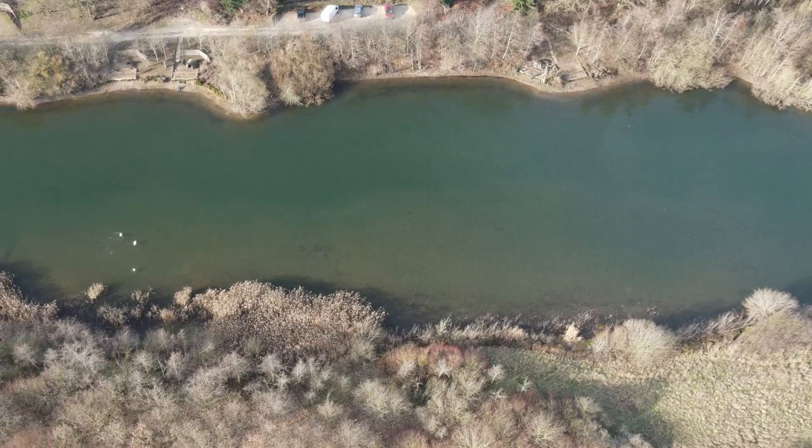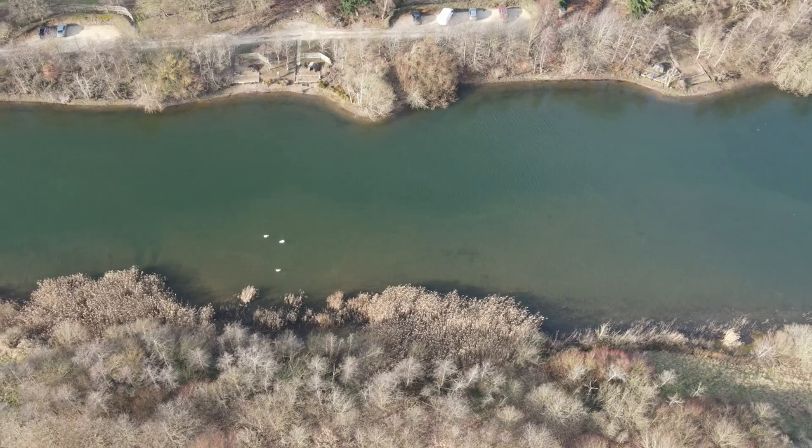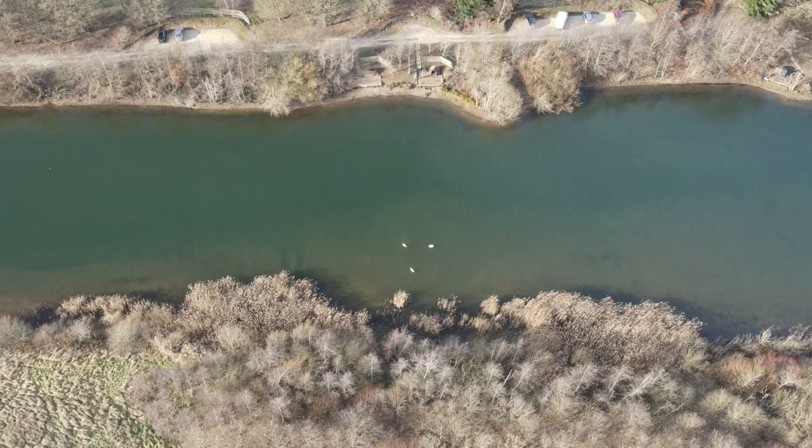But I had to give this peg a go because, like I say, the guy had had a few fish just over the weekend, so I couldn't ignore that. So we'll see what happens.